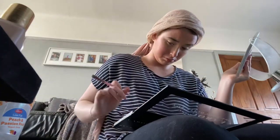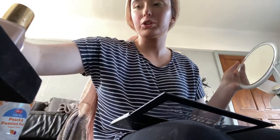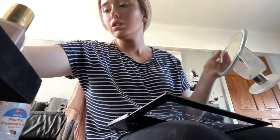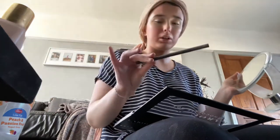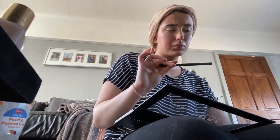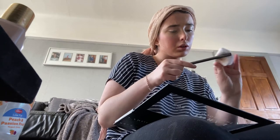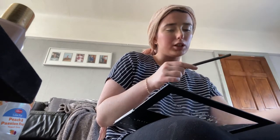See that pigment? I don't know if you can see from over there. Pigmented. I don't know. So I just used a new Luxy brush. Good quality. Probably better quality than most of my brushes. Now I'm going to go in with the Lab 2 Smoke of Genius eyeshadow brush.